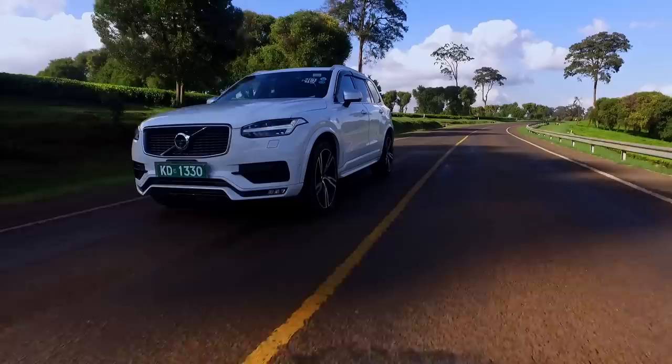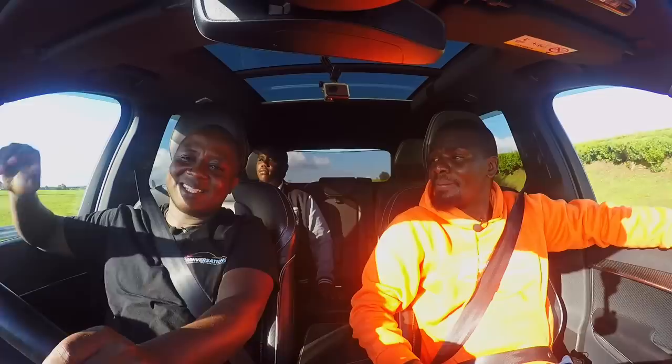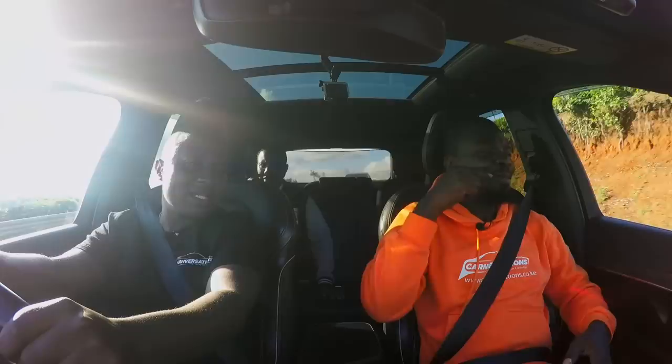Guys, yes, another Volvo, the biggest in the lineup. The XC90, second generation. Very nice car. Not bad. You know, the older XC90s were vehicles for old people. They were not very interesting. Very interesting cars, but they had very interesting engines, the 3.2s.